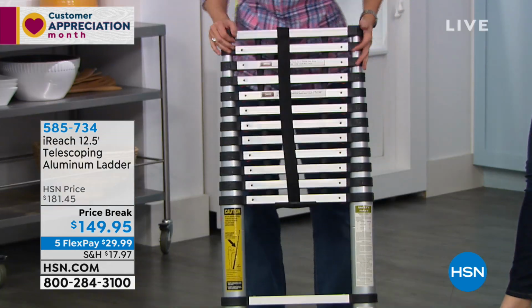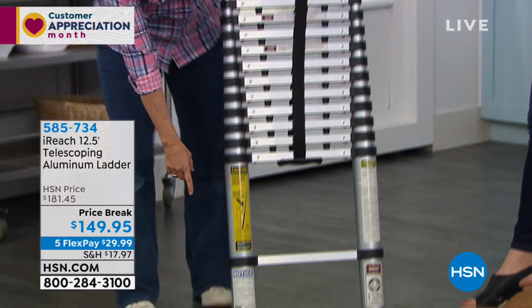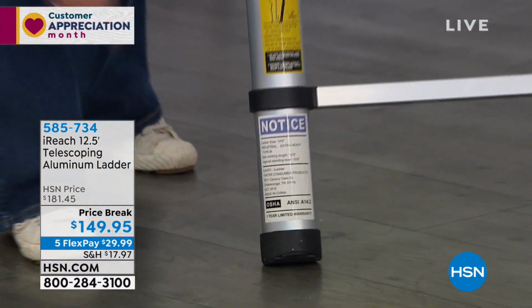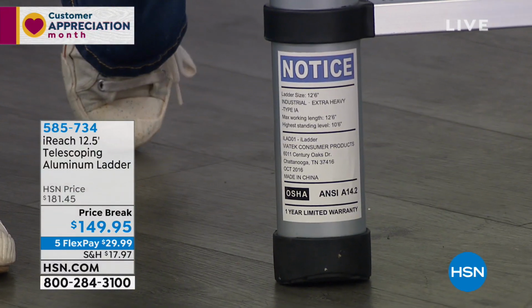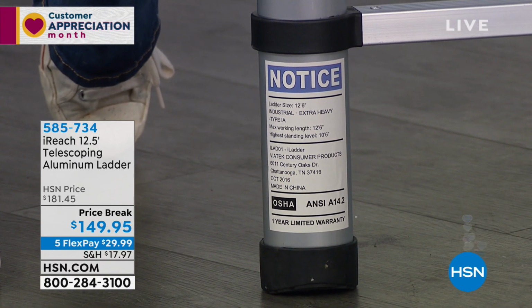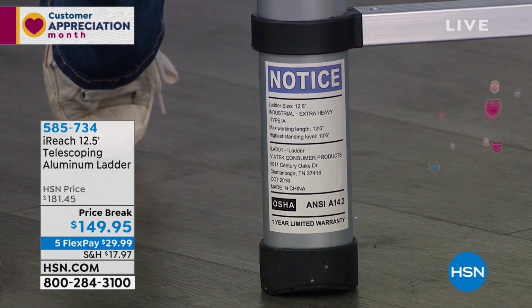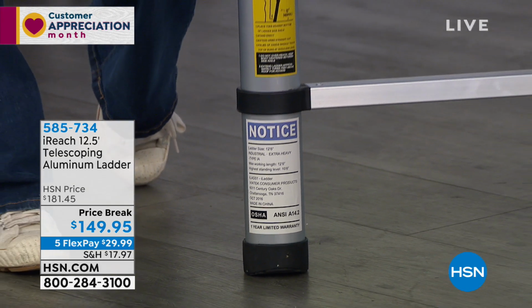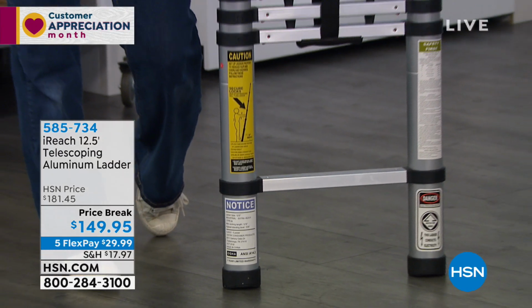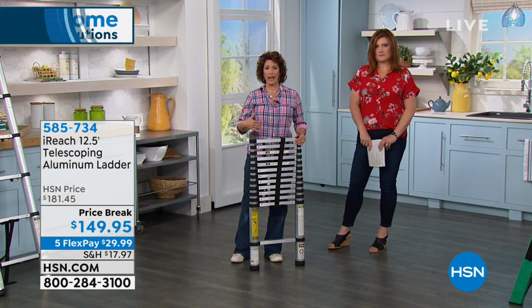Now, I want to point out, you have OSHA. OSHA on here has certified that they say this is safe. Now, you always want to get a ladder that says OSHA, right? Okay, who is OSHA? Well, they are a government agency, the Occupational Safety and Health Administration. They're going to let you know that this is a safe ladder. It also has different call-outs of how to stand on the ladder, which is nice.